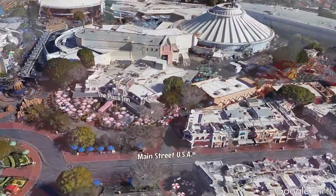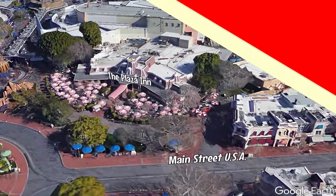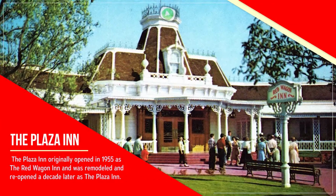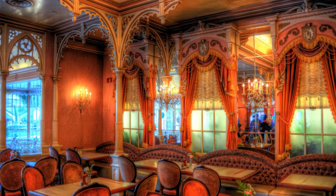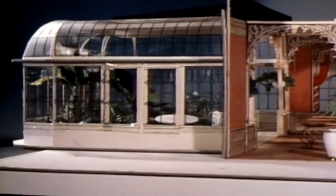The Plaza Inn is a restaurant located inside Disneyland Park on Main Street, USA, and has been a mainstay since it opened as the Red Wagon Inn in 1955. Its amazing Victorian-era decor is truly a sight to behold, so it's no wonder it was one of Walt Disney's favorite restaurants.